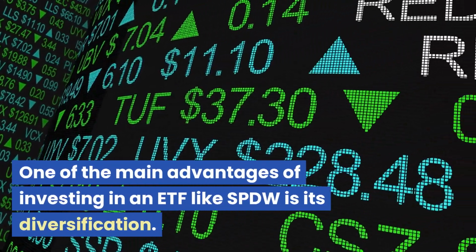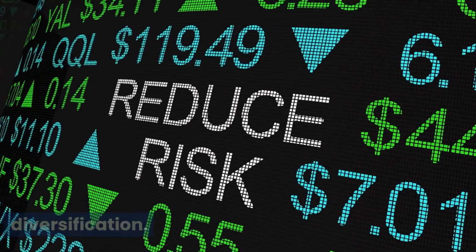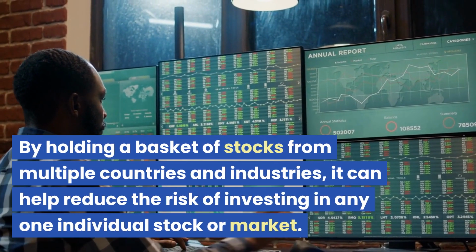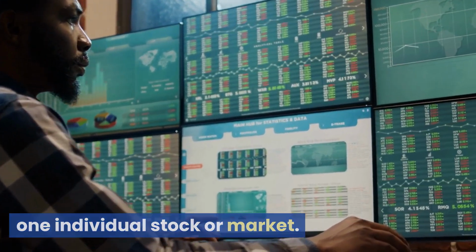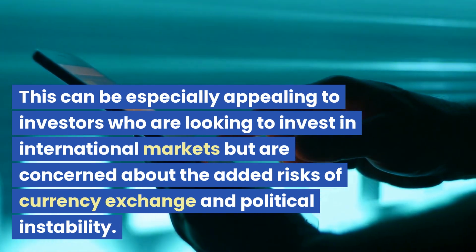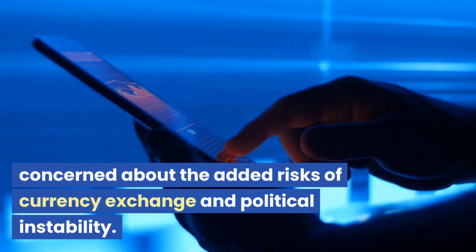One of the main advantages of investing in an ETF like SPDW is its diversification. By holding a basket of stocks from multiple countries and industries, it can help reduce the risk of investing in any one individual stock or market. This can be especially appealing to investors who are looking to invest in international markets but are concerned about the added risks of currency exchange and political instability.